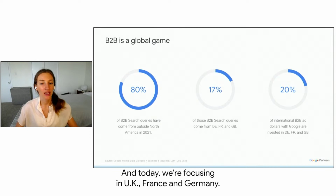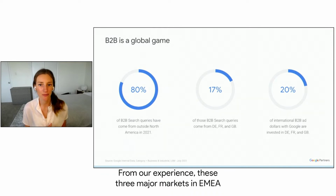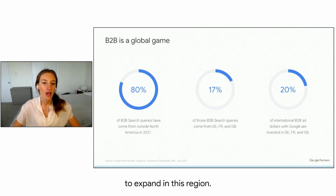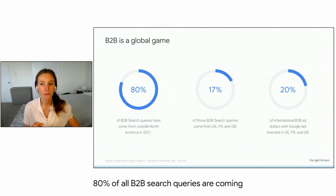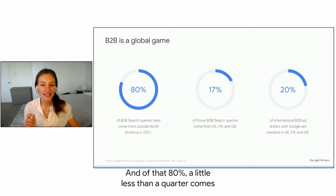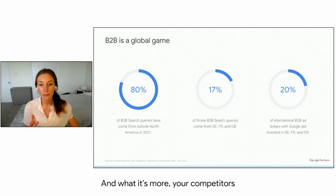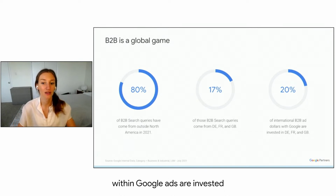And today we're focusing on UK, France, and Germany. And why is that? From our experience, these 3 major markets in EMEA are a common first destination for businesses looking to expand in this region. If we look at the data and get a little bit more specific, 80% of all B2B search queries are coming from outside of the US and Canada. And of that 80%, a little less than a quarter comes from these 3 markets. And what is more, your competitors are likely in these markets already. As we see, 20% of all international B2B dollars invested within Google Ads are invested in Germany, France, and the UK.